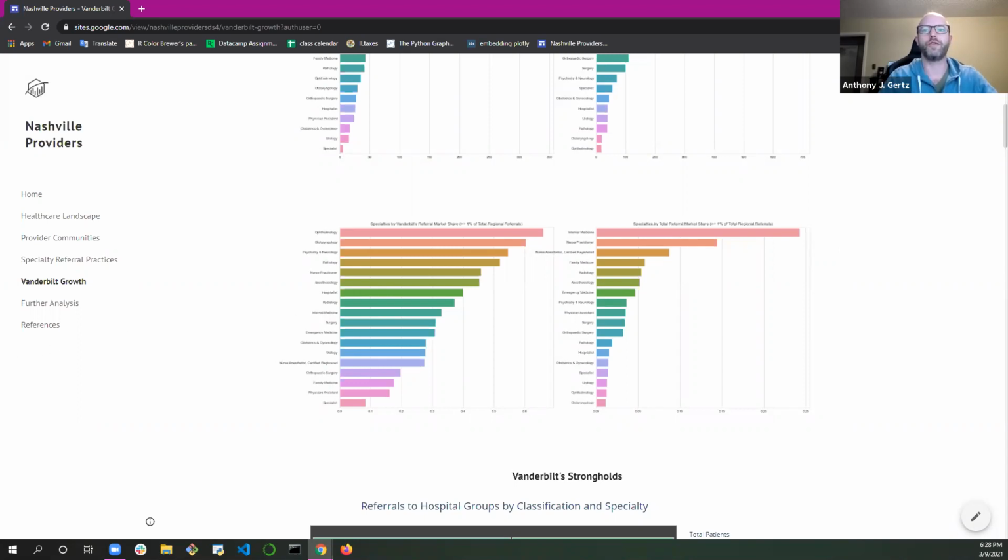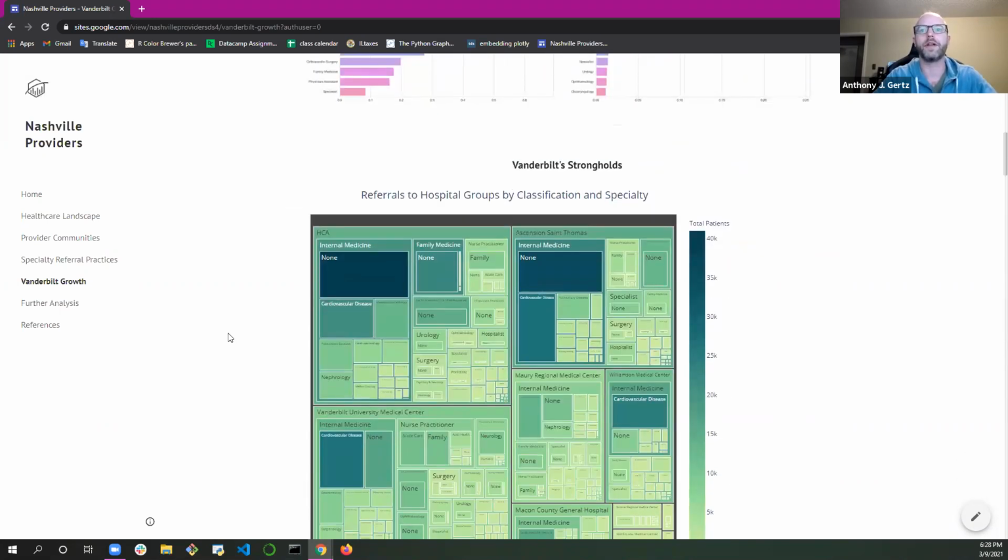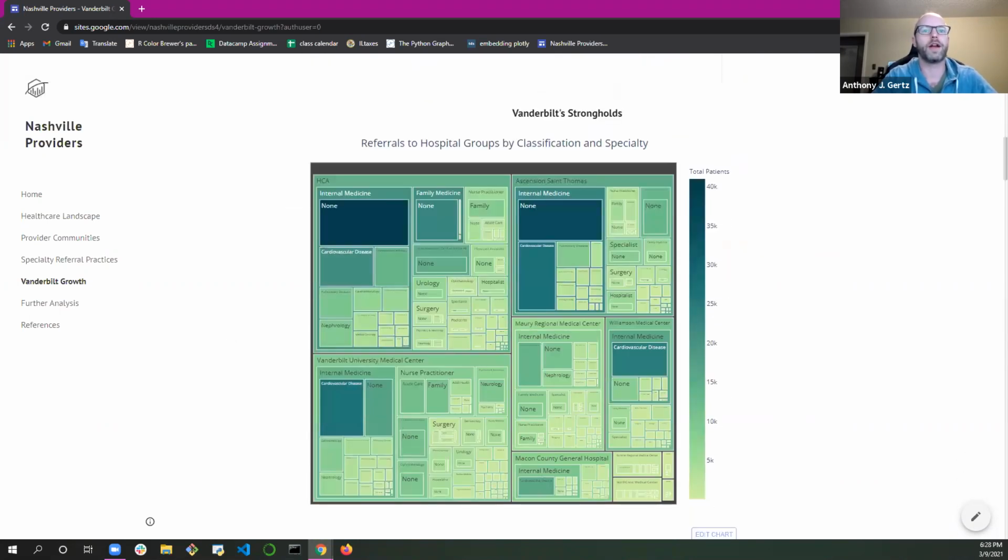I'm going to hand it over to Courtney and Matt, and they're going to dive deeper into Vanderbilt's growth opportunities and examine the strengths of Vanderbilt's current Medicare referral pipeline, as well as the market opportunities for Vanderbilt to grow through the lens of patient referral volume.